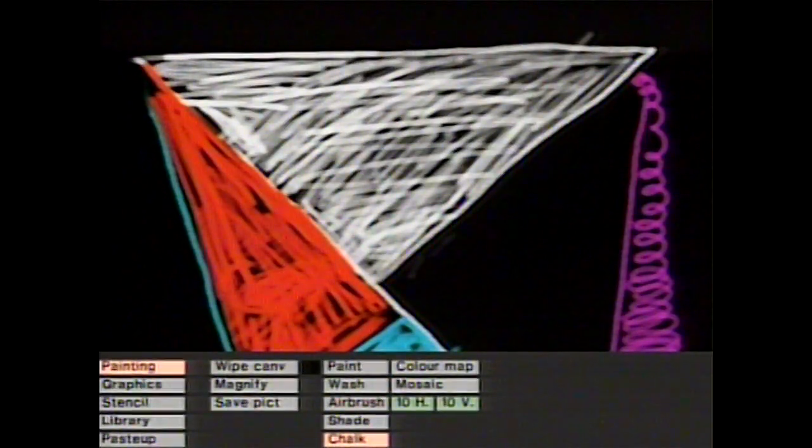There you press paint, wash, and so on. I don't know what I'm doing. Actually, I'm just a bit of experiment.